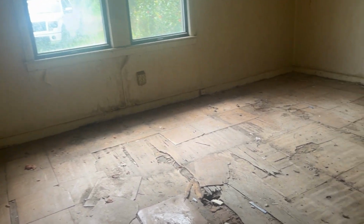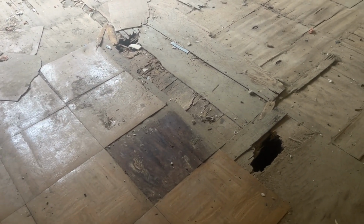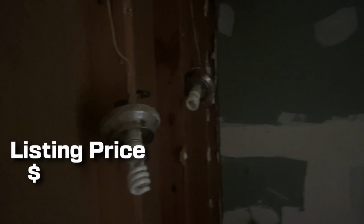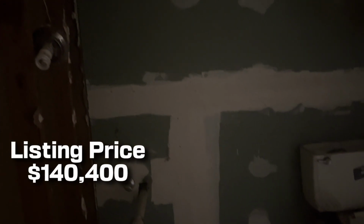This is the master bedroom, and there's holes in the floor in this room. You've got water damage in the window wall there, and this is the master bathroom. This thing has to be totally remodeled, rebuilt. There's nothing in here you'd want to keep. You'd want to gut it all and redo it, of course.